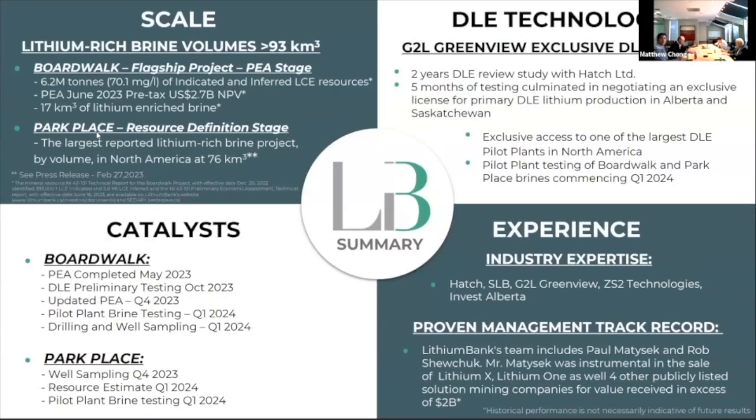So, LithiumBank, we'll go through what we see as the main focus for our company and what we see as a successful direct brine project. One is scale, both in resource and the ability to produce at scale in a great jurisdiction. And the other, of course, is the DLE technology itself and having something that works for your brine. We've got an exclusive DLE license that we'll talk about in a bit with a company called Greenview Resources. We'll just call them COO Lithium from here on in.